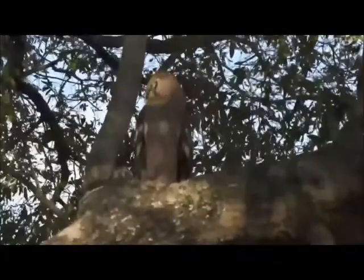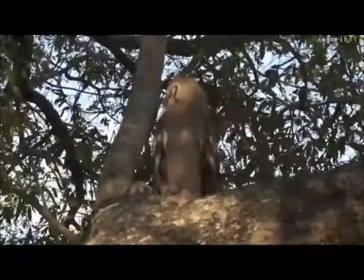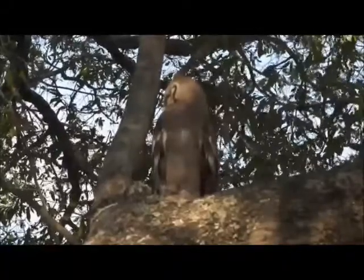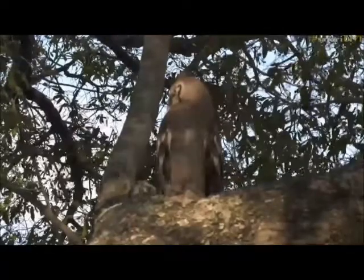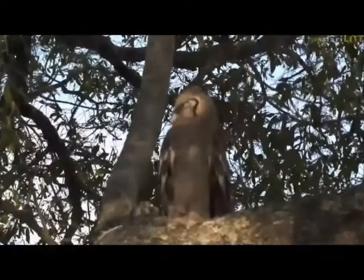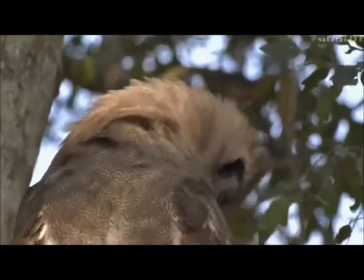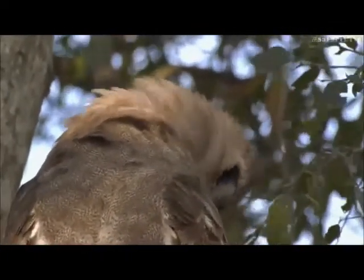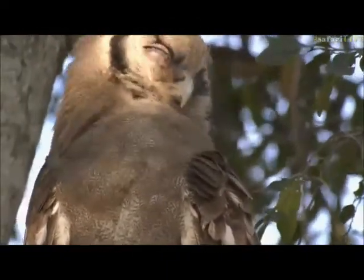There we go. Oh, that certainly woke the owl up. Noisy neighbours. But you can see, like I say, there's just that patch of sunlight just on the eyes itself that is absolutely beautiful. Oh, a little grooming. Once the neighbours wake you up, you've got to make sure that all the feathers are in good shape. But how wonderful is this?